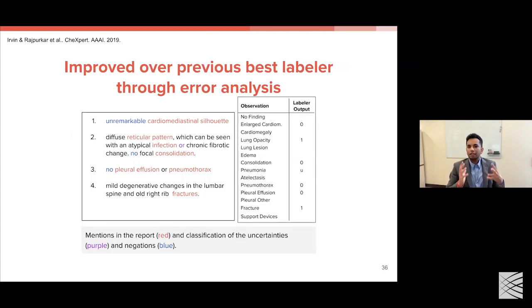And it was clear at the time that there was a need for improving the system to be able to improve the labels and thus to be able to perform better in terms of learning. And so that's the task we set out to accomplish. And this task can be broken down into really two components.